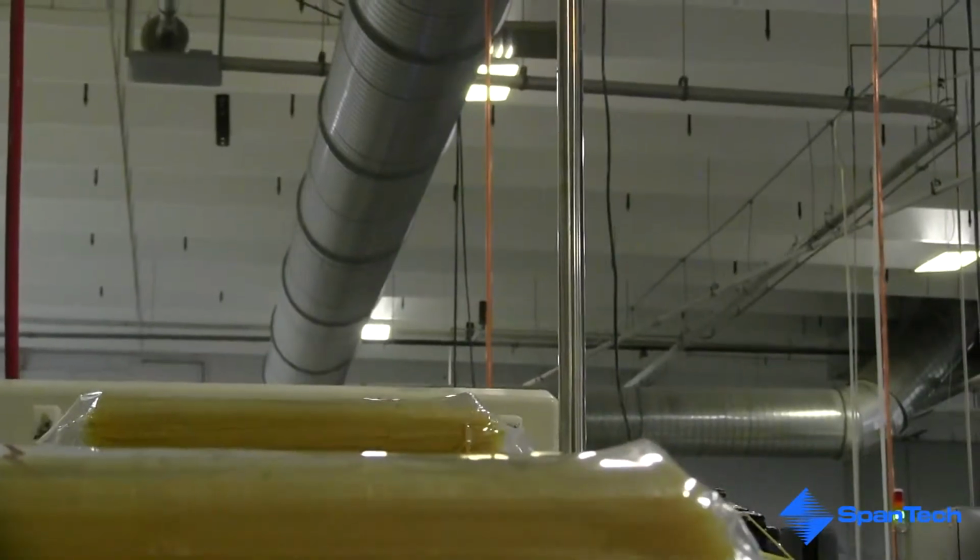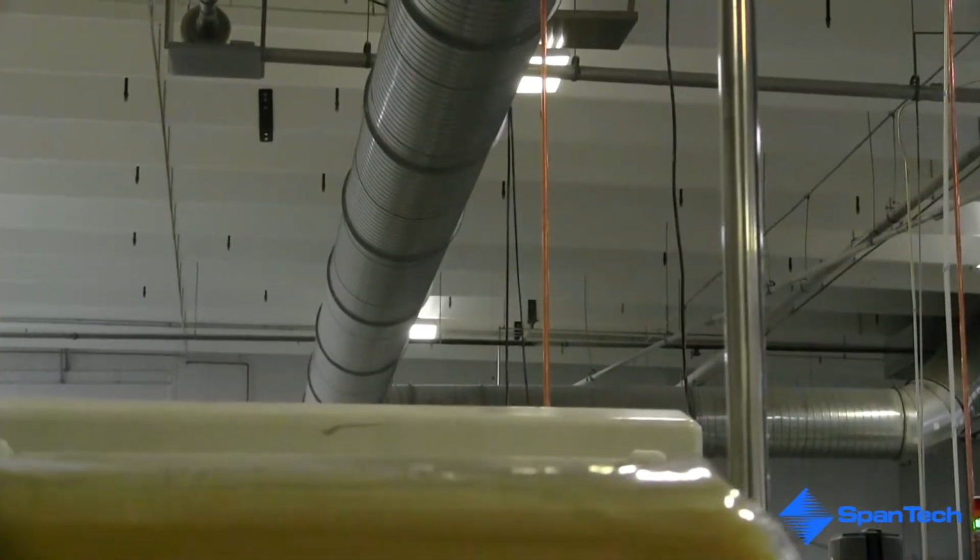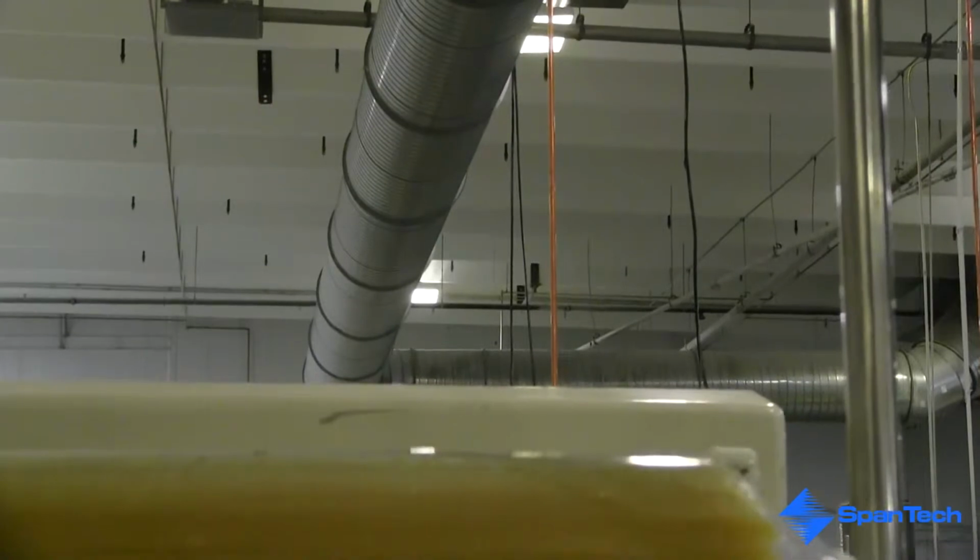My advice for companies considering the purchase of Spantec conveyors, absolutely. Very good quality for the price, and it deserves their attention.